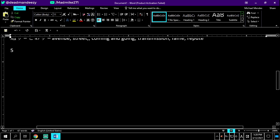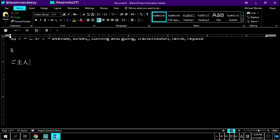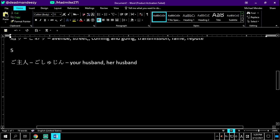Number 5. Goshujin. And a goshujin is somebody's husband. Your husband, her husband. Goshujin. We've already studied all these kanji before. This is a lord, chief, or master. And this is a person.